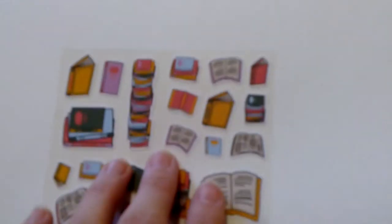Books. This is great for some scrapbooker that likes reading. I'm sure there's plenty of people that have use for book stickers. Very nice. Now this is cool. It's kitty cat stuff, of course. Look at the cat in the house. A couple of buddies. This picture with sunglasses.